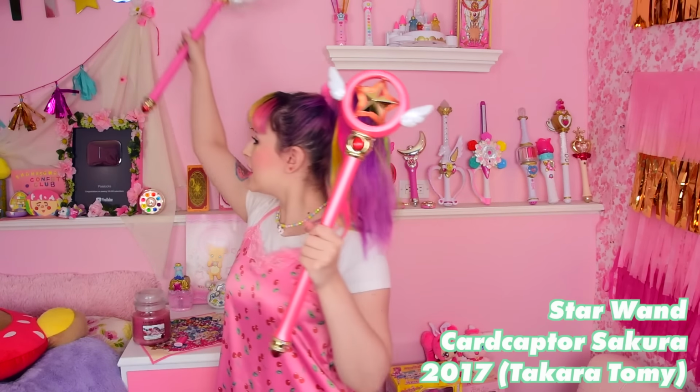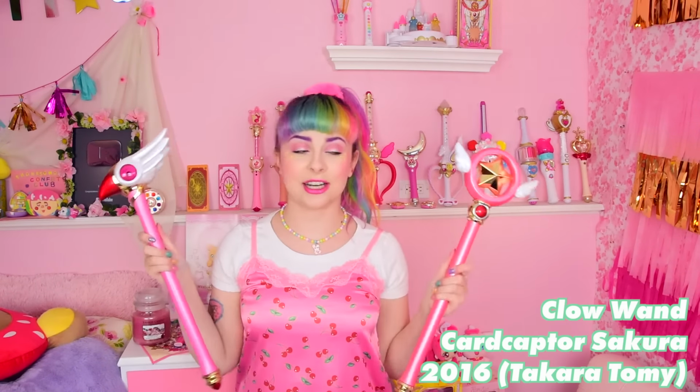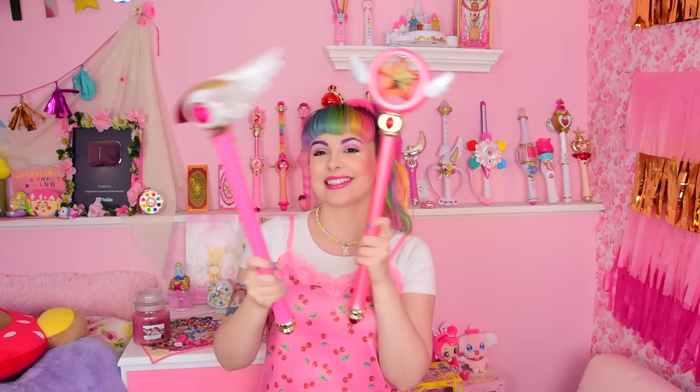But oh, I love this wand so much. It's gorgeous. It's huge compared to the other ones. Like you can see, he's a tall dude. I just love it. Star wand and ceiling wand or clo wand. This kind of has two names. I love them both. I did a whole video on it. You can check that if you want. I just love these. These are like big, juicy, beautiful.